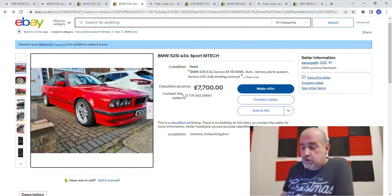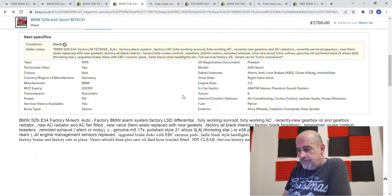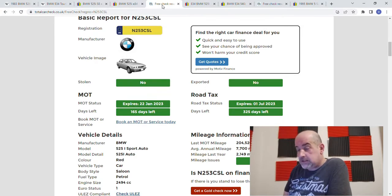Anyway, back to what we're talking about. So we've got this 525e. I'm just trying to remind myself the mileage on this one. Not a lot of details in here. Why am I saying I've got it on Total Car Check? So I'll just bring that up. Right, 525 Sport in Auto. We currently have half a year's MOT on it, so that's always good.